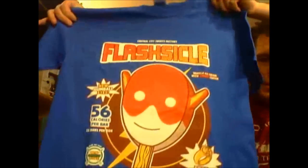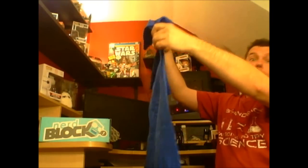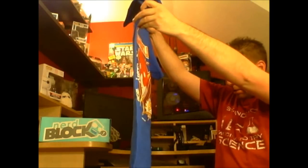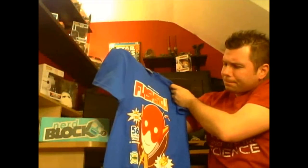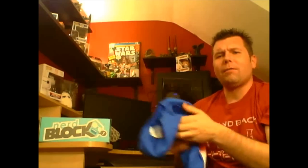All right, and the first item. Let's just dig right into that T-shirt, shall we? It is Flashsicle. Central City Sweet Factory, vanilla ice cream with cherry center with gumball eyes. Free costume ring inside. So it was a Flash shirt. I like it. It's cool. It's blue. It's really blue, which I don't care for that much, but the design itself is cool. So I like that. It's a good shirt.